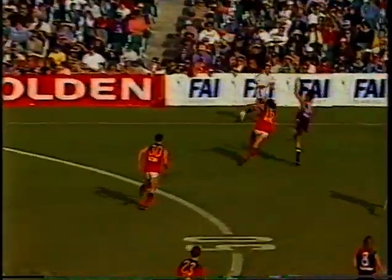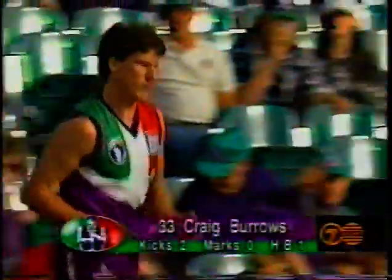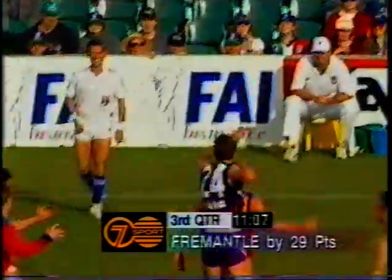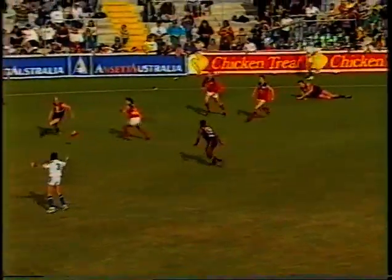Paxman's kick in. Zanotti got underneath the ball. And his man, Burrows, nearly had the chance to take the mark, but the ball out of play. Pretty quiet day for Craig Burrows with just 3 touches. Boundary throw in, half forward for Fremantle. Here's Burrows getting his 4th. Into Burton, playing like a rover. Leach on the boundary line. He centres. Wills, 15 metres out, kicks a goal.